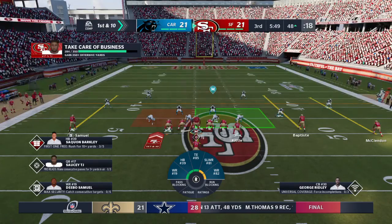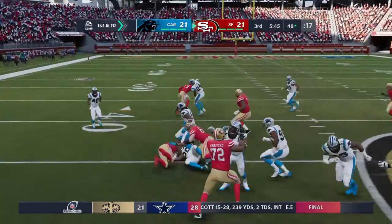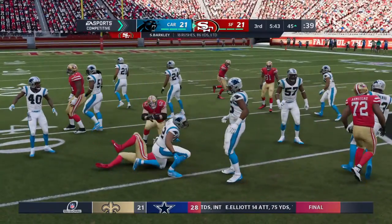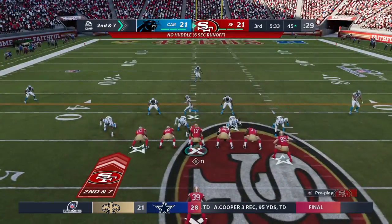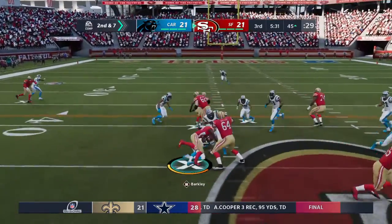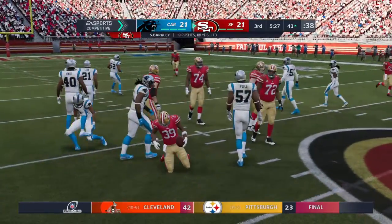So from Panther territory now, it's 1st and 10 at the 48-yard line. A 1st down run from Barkley, pretty well defended. Give him 3 yards on the play. The last run got 3. Now here's 2nd and 7. They'll go to Barkley again, and he's going to be met at about the 43.